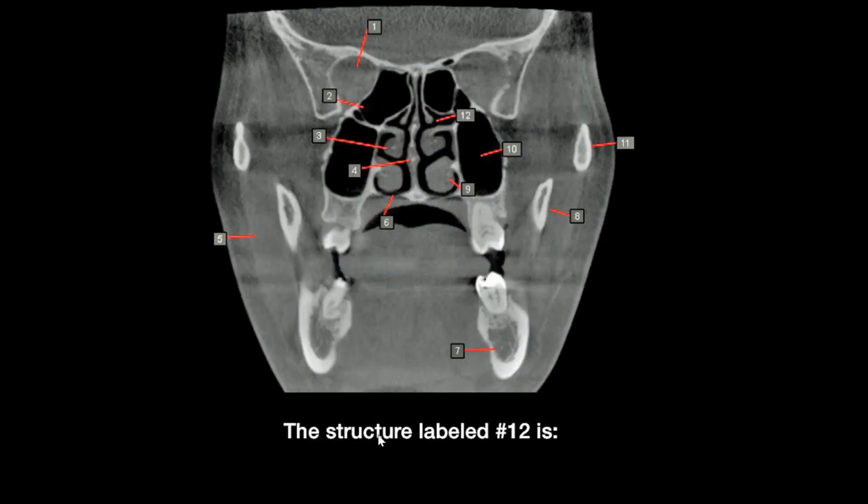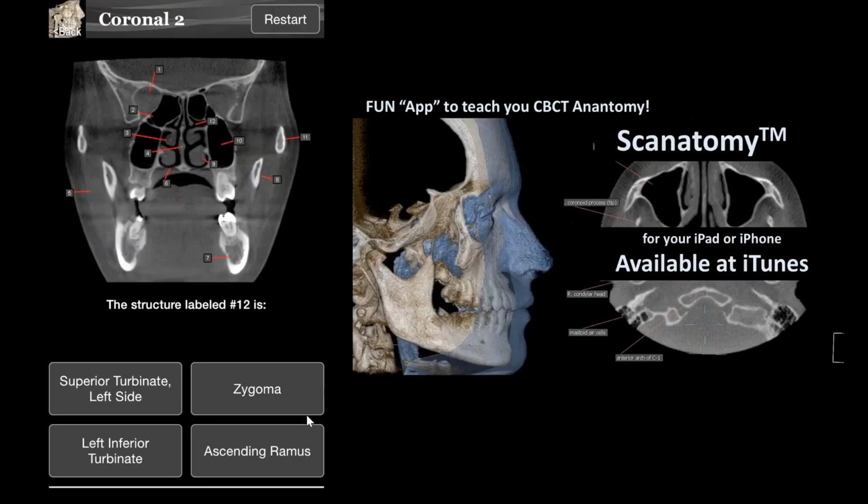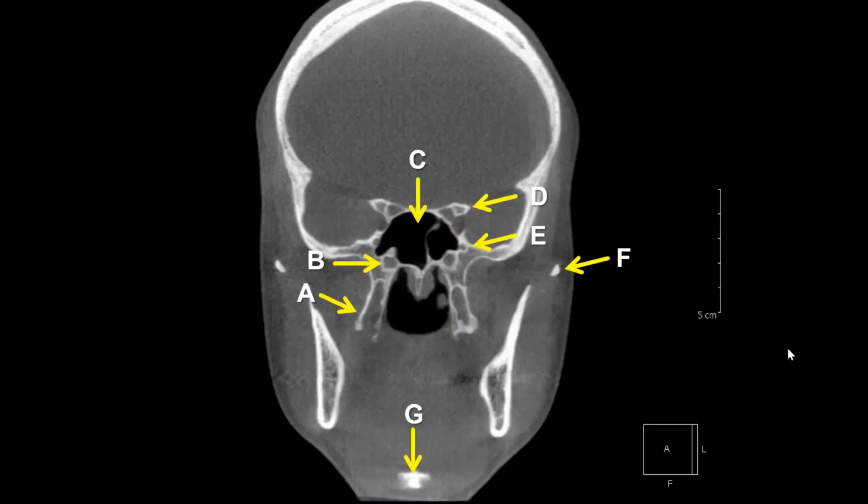This was such a nice structure that I put it in the Scanatomy app, and this is one of the screens you get. It says the structure label number 12. You find number 12, you push on the button, and it tells you what it is. If you're correct, it's green. If you're not, it's red. And it's a real nice way of learning that anatomy.